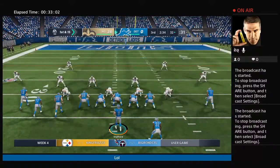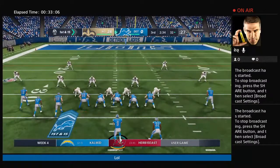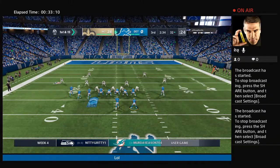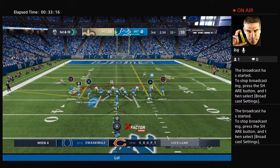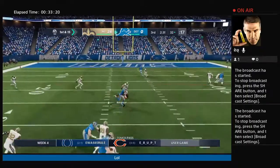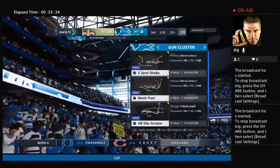So a little bit of a stiffer challenge now. 1st and 15 following the delay of game. The shotgun snap for Stafford, and that got incomplete. Too tough to hold on to that one.